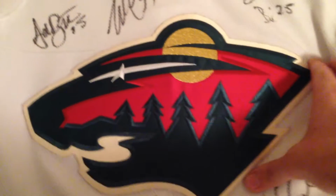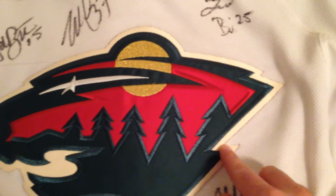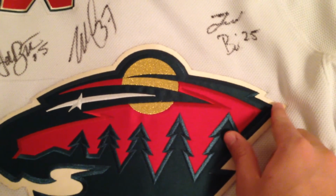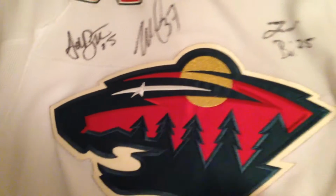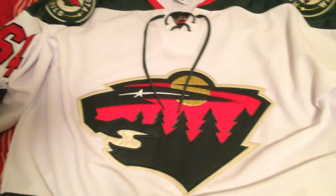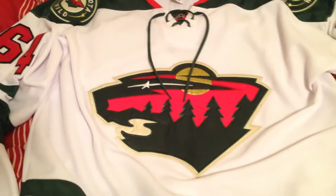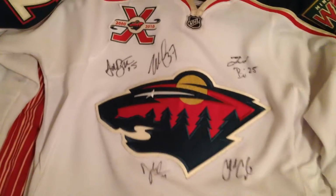So as you can see, first off, let's go over here. On an actual replica or authentic jersey, this part of the logo isn't as jagged, and it's more curvier, if I'm saying that right. Well, on this one, it's a little bit more jagged and it's uneven at some parts. But again, unless you're looking at this up close, or to the unsuspecting eye, you really wouldn't notice this. So, yeah, that's all I have to say about that. Let's see, what else do I want to compare?